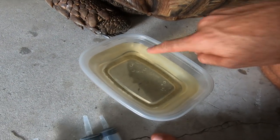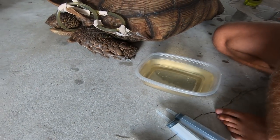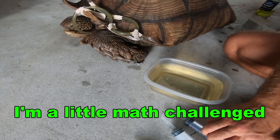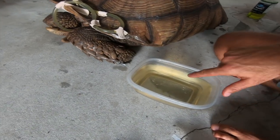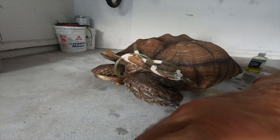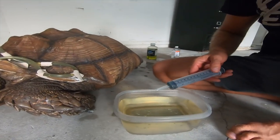So here, I've mixed it up. Now we have to get a couple more. We just did 60, 60. It's 120. I know that 7 is 360. We're going to go ahead and give him a couple more vials of this because we want to get up to 500 milliliters. All right. So this is what I do. I just kind of draw it up into here.